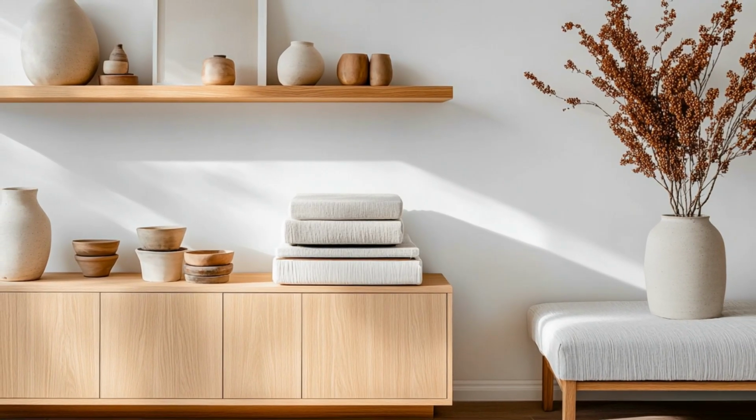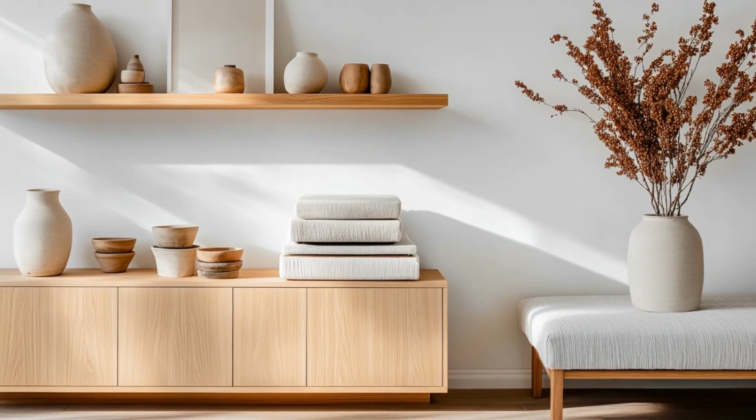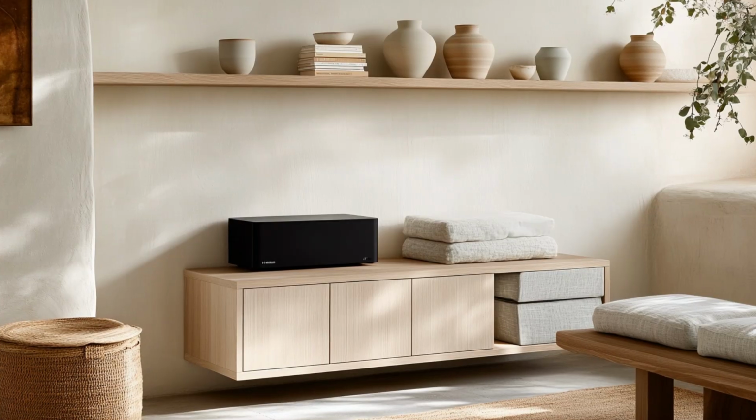Scandinavian design teaches us that organization can be beautiful, and every storage solution should contribute to the overall aesthetic rather than detract from it.